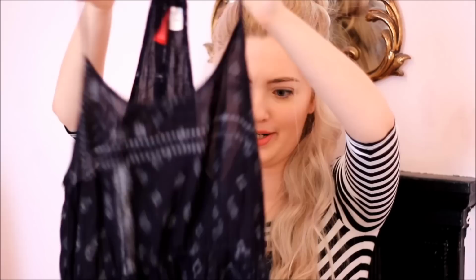It's from H&M, and it's just a kind of really loose dress. It's very see-through though. But I thought it was kind of like festival-y, kind of boho-y. It's got some buttons on the back. I just thought it was really cute just to throw on over maybe a pair of shorts or something.